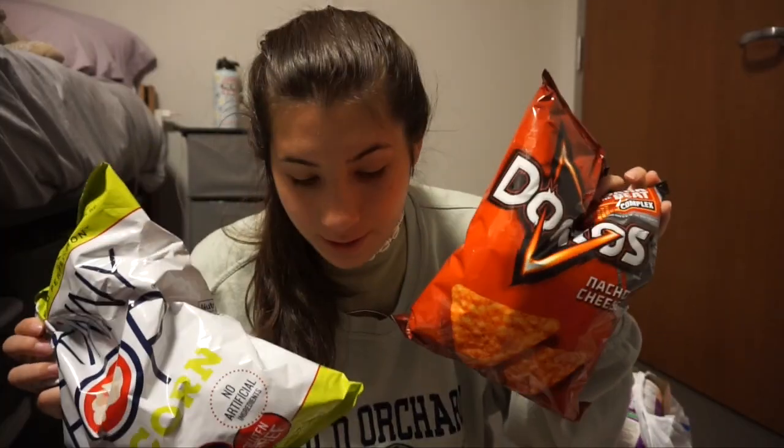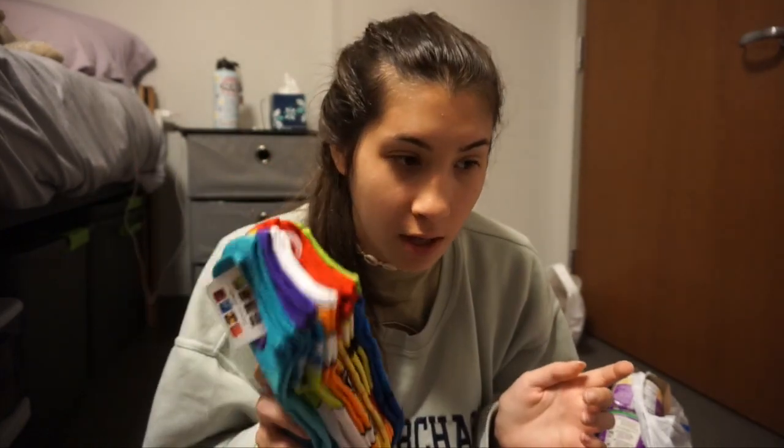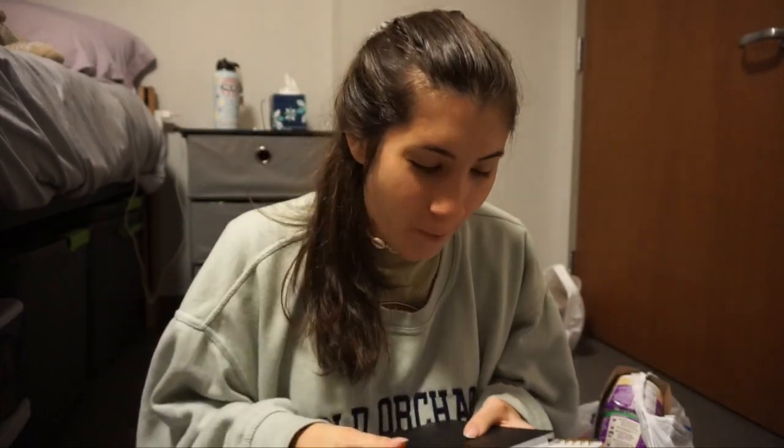We got Doritos. I got these socks for my friend for her birthday that I still haven't given to her yet. Got some gum. And I got two planners, so I bought this one. I had this one in my cart because I was deciding on it. And then when I asked my dad which one I should get, he said this one. I was like, okay. And for some reason, I just handed him this one and it ended up back in the cart. So I accidentally stole a planner. Sorry, Target.